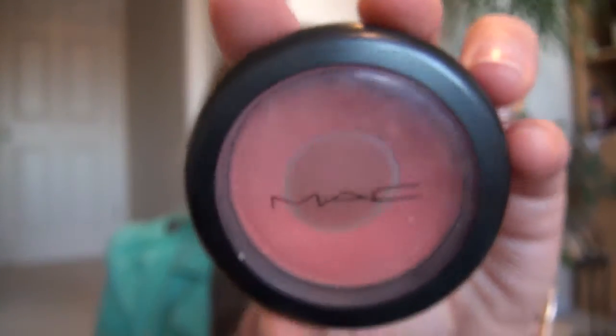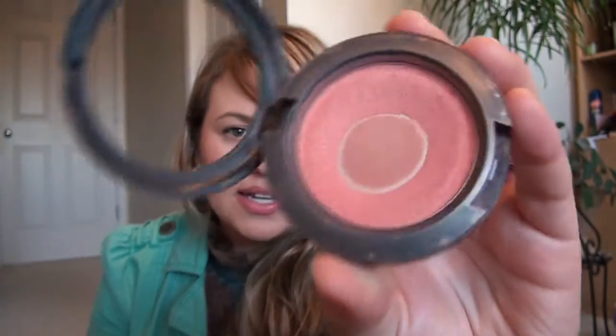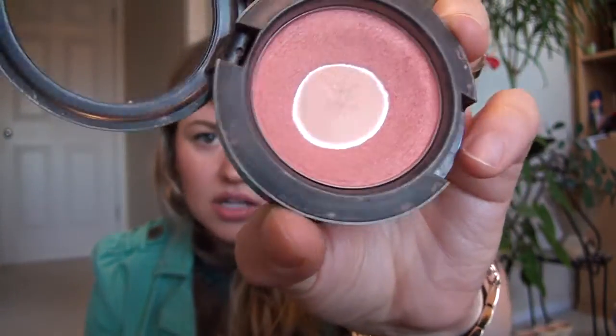Anyways, my other thing that I really loved is the MAC Spring Sheen Sheer Tone Shimmer Blush. Looks like this. You can see I hit the pan. And it's absolutely an amazing color. I have it on today as well. Love it, love it, love it. As you can see.